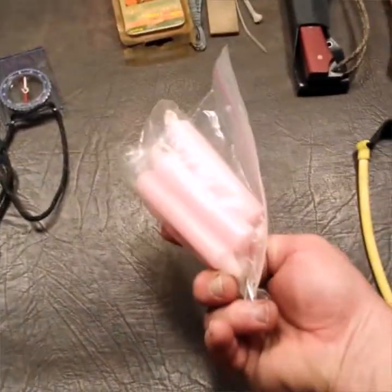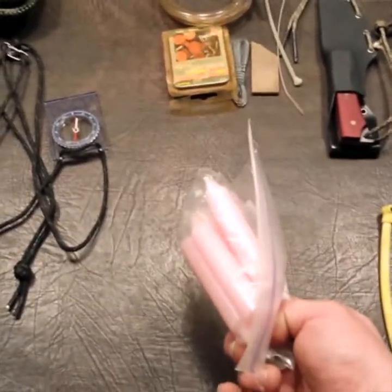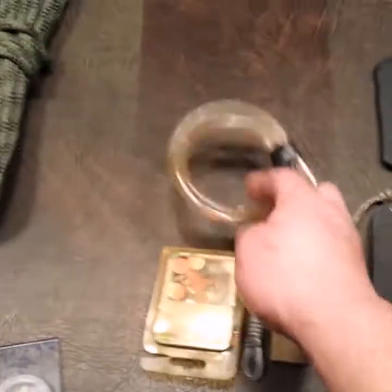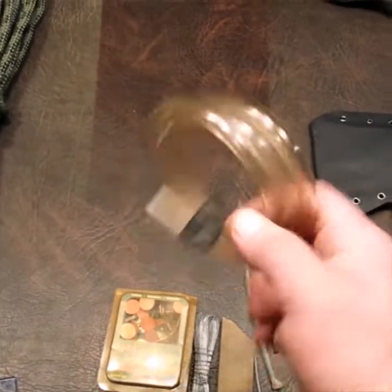I always throw candles in there. You just never know. You may need to waterproof something by melting some wax onto it, or just need some heat source or a light, just in case that water's way down deep. Almost time for a new one, man. I've used it too many times. It's getting discolored.